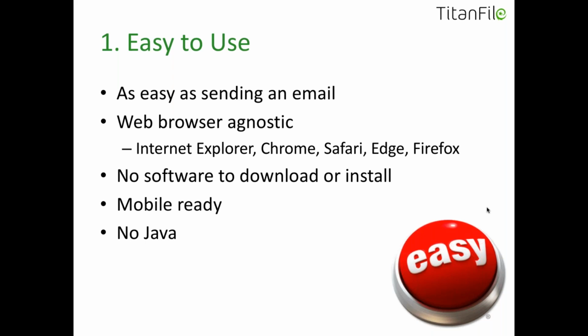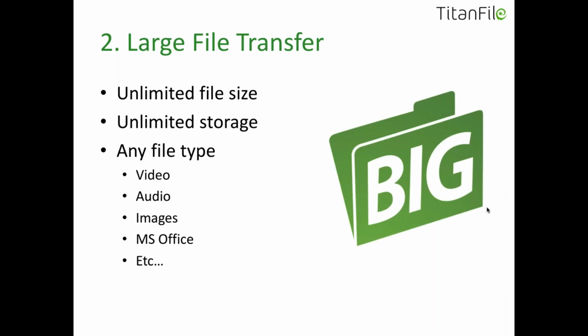So make sure that whatever system you're using, they have a native way to be able to handle large files without having to use vulnerable systems like Java.